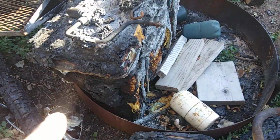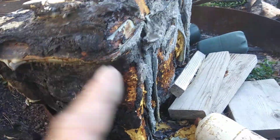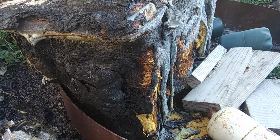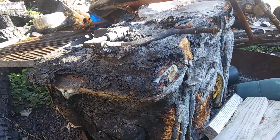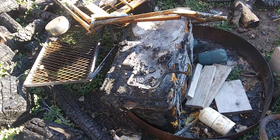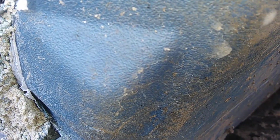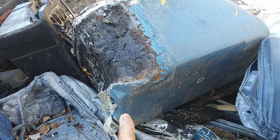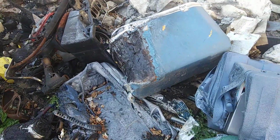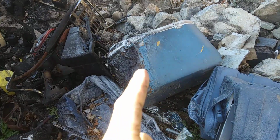So here's another cooler. It looks like this was a cooler, because I can see the foam over here, that's the foam insulation, and a little bit of it down here as well. Notice how completely untouched this plastic is. It still maintains the same texture as it did from the store. And that's actually on the bottom side. So if flames were reaching up and turning this to the condition that it's in now, it would have hit that. That's the bottom side. Totally untouched, totally disappeared.